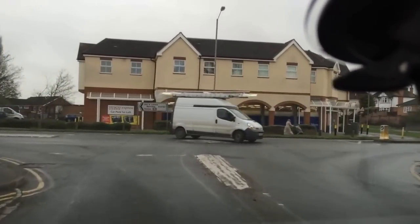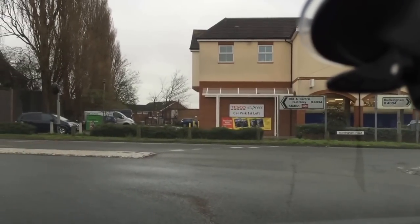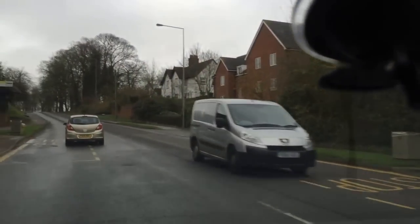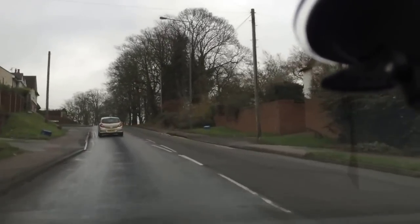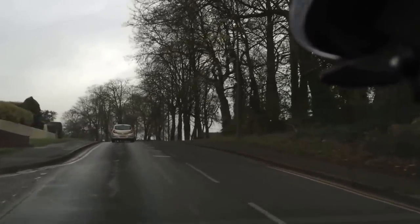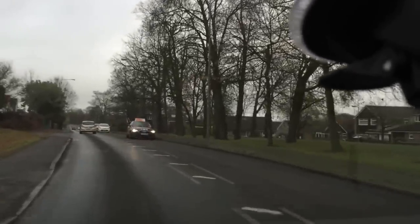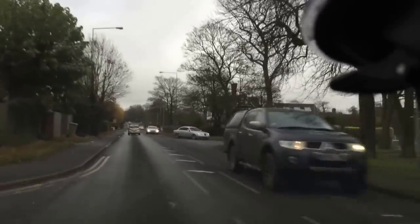So we're slowing down, checking to the right, giving way to the car. It's nice and clear beyond the car, so I'm following him out. I'm not hanging around too long, otherwise I might miss my spot. Just remember that you're building your speed up, you're still in a 30-mile-an-hour area, there's nothing to say anything else. As you go over the brow of the hill, your instructor's probably already told you to keep an eye on the speed as you go over the hump.